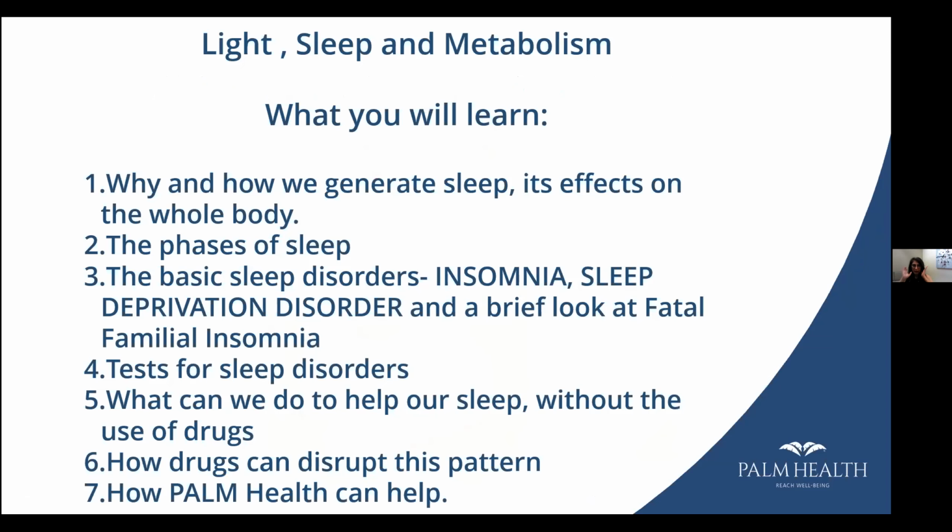So in this webinar, you're going to learn about how we generate sleep and what its effects are on the whole body, the phases of sleep, the waking stage, light sleep, deep sleep, REM sleep, basic sleep disorders, how we test for these sleep disorders, and what we can do to help us sleep without the use of drugs. What are the drugs that we can use, and how can Palm Health help you?